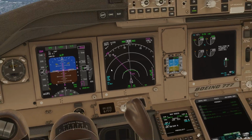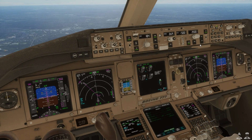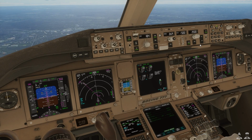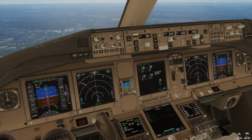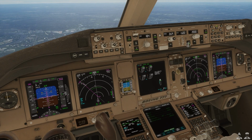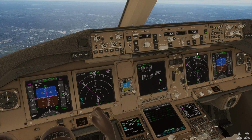ILS, click that. Is that inserted? Ah, there you go. Easy as that. So now we'll click approach. Or we'll leave it for a second actually, just make sure the aircraft is following that. Slow that down. There you go, we're down to 2,000. Don't need to level off. Approach mode.